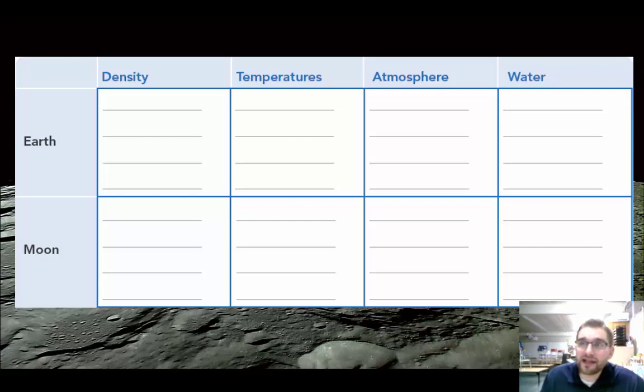Before you leave at the end of the hour today, I would like for you to create this chart. I would like for you to compare Earth's density to the moon's, Earth's temperatures to the moon's, Earth's atmosphere to the moon's, and water on Earth to the moon's water. Go ahead and take some time to do that right now.